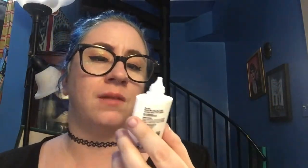Another one that I've been trying out is from Dr. Jart. This is a deluxe sample. This is the UV Sun Fluid SPF 30. See if I can get it out. This is a little bit thicker than the Mer, but it's still more of a fluid where it's really thin and light, and it goes on and absorbs really quickly.